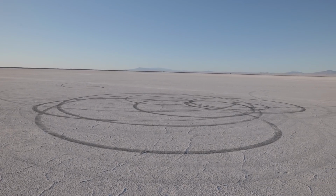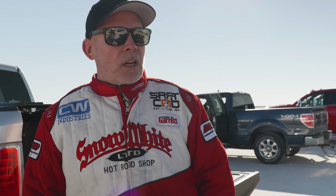And the salt's really hard right now. You can see where people have done burnouts on it, and it hasn't even dug into the salt, which is a tremendous departure from when I came here last year and it was just a mush pit because it's so wet. So traction should not be much of an issue at all. It should be even more stuck than it was when we were out here for Speed Week. So it'll be pretty cool.